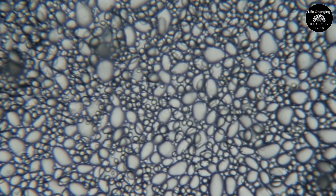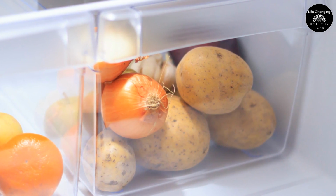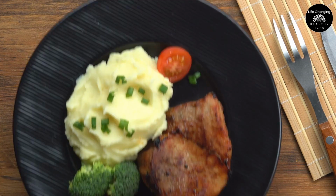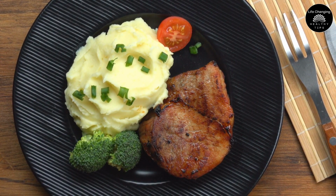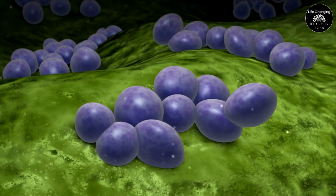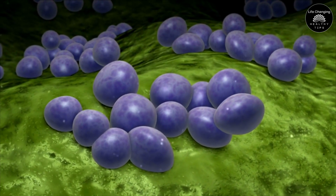This process is known as cold-induced sweetening. When potatoes are stored in the fridge, the activity of starch-converting enzymes increases, leading to the accumulation of sugars. This not only affects the taste but also the texture, causing potatoes to become gritty when cooked. Moreover, refrigeration can elevate the moisture content in potatoes, creating an environment conducive to bacterial growth, potentially leading to spoilage and decay.